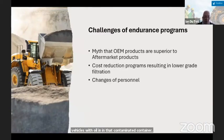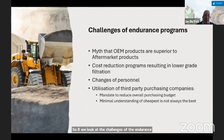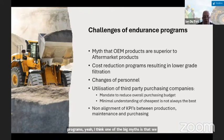So if we look at the challenges of the endurance programs, one of the big myths is that OEM parts are better than aftermarket parts, or as a lot of people call aftermarket parts, pirate parts. Look, obviously there are some bad products in the market, but not all aftermarket parts are equal. Donaldson is classified as an OPM, or original parts manufacturer.